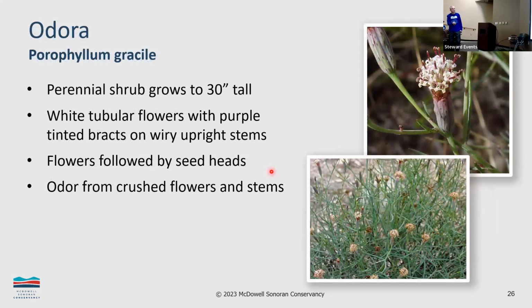And here, the odora flower also looks different. The dogweed is yellow, odora white. But it's still got sort of a brown chunk on it. But the shrubbery will look kind of, they're both kind of looking the same.